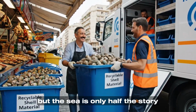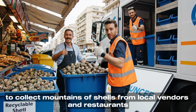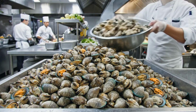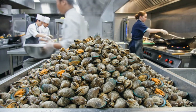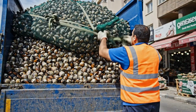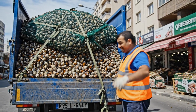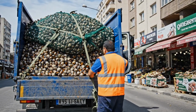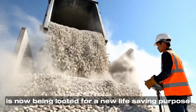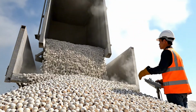But the sea is only half the story. We venture into the city to collect mountains of shells from local vendors and restaurants. What was once considered simple food waste is now being lauded for a new, life-saving purpose.